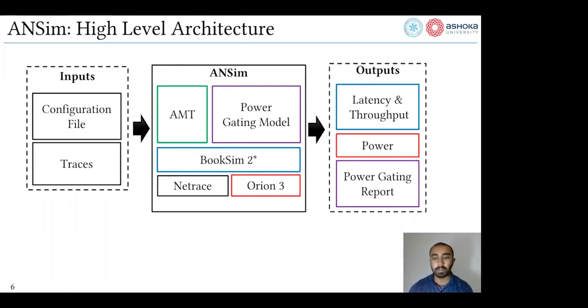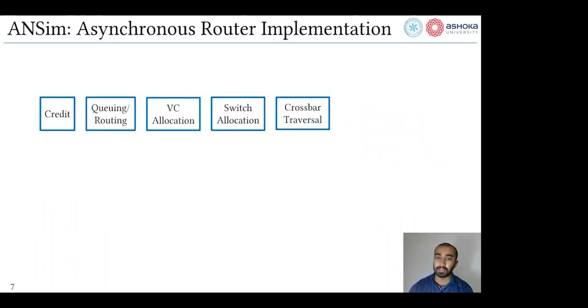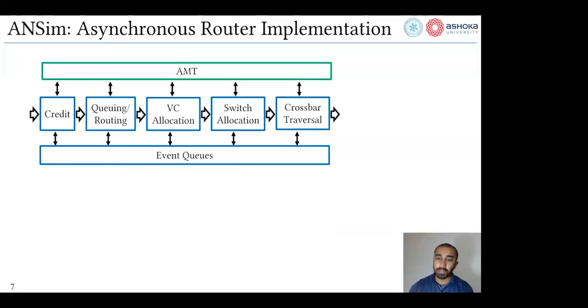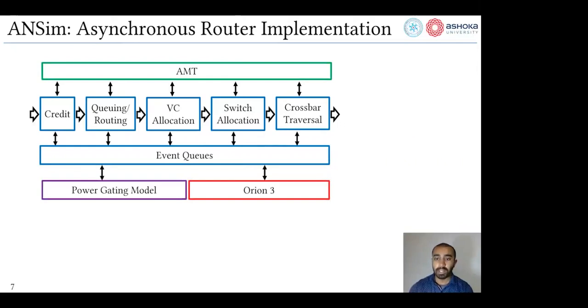Orion 3 and the power gating module monitor the activity in the NOC and generate power reports. Moving to the asynchronous router model, the router is modeled as five different units that mirror a real-world router's functionality. Event queues activate each of the units. The MT module instructs the router units on how to populate the event queues. Orion 3 and power gating models snoop on the event queues to tally all the activity in the NOC.